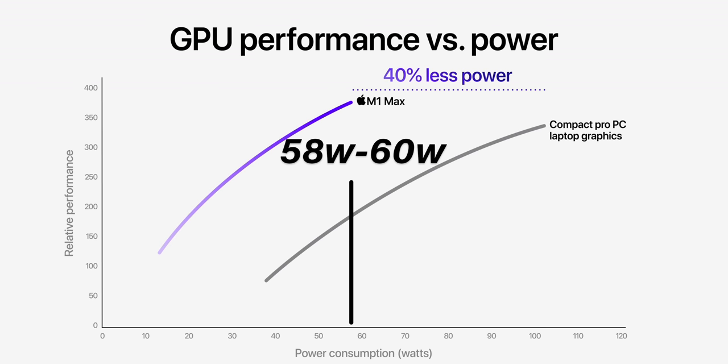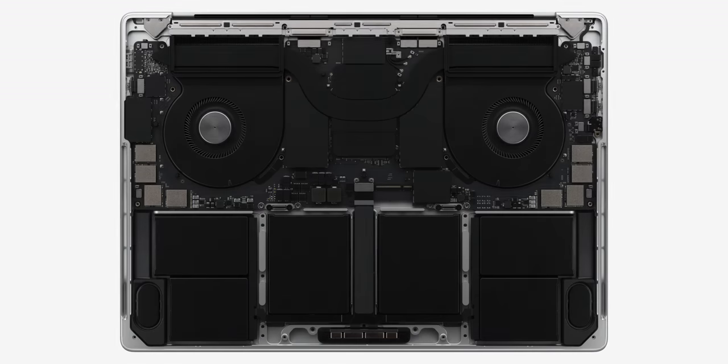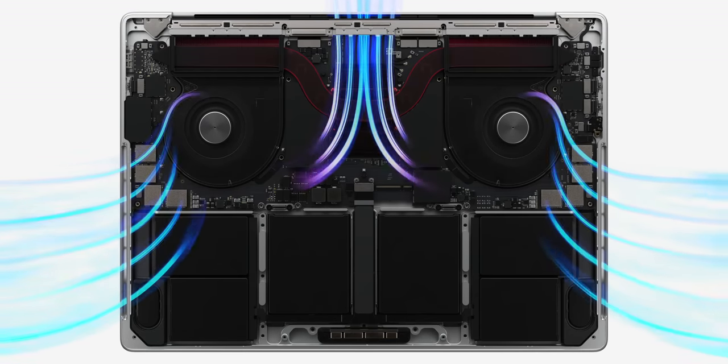Now, look, I suspect that there are very few scenarios in which the CPU and GPU in the M1 Max will be at full tilt, pegged at 100% simultaneously. But if they are, that pushes the chip's TDP to around 90 watts, which is similar to the combined TDP of the outgoing 2019 16-inch i9 MacBook Pro with the Radeon GPU. Now, again, the M1 Max is going to be a lot more efficient a lot more of the time. But these are going to be bigger, hotter, more fan-hungry chips than I think a lot of people think.